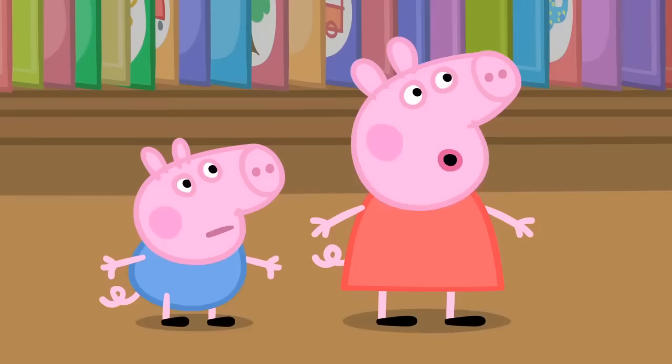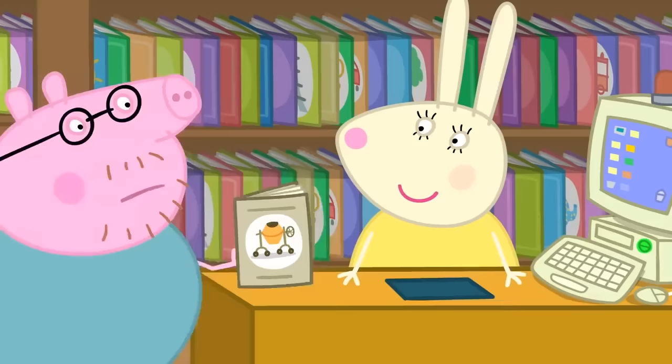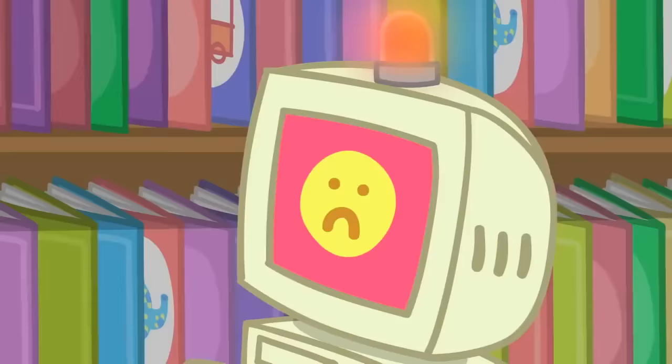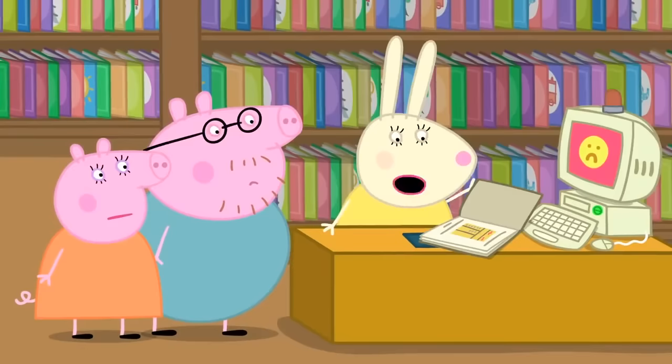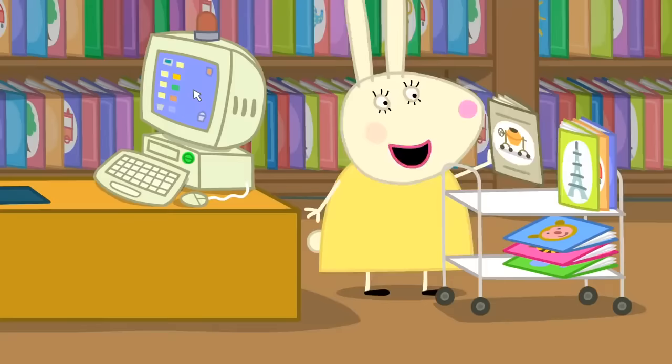Why is the computer beeping? It's checking to see that you haven't been naughty and borrowed the book for too long. I may have borrowed this book for a bit too long. Oh, don't worry, Daddy Pig. It can't be that bad. Gosh! Daddy Pig, you've had this book out for 10 years. Naughty Daddy. Sorry, Miss Rabbit. That's all right. Now you can borrow another book.